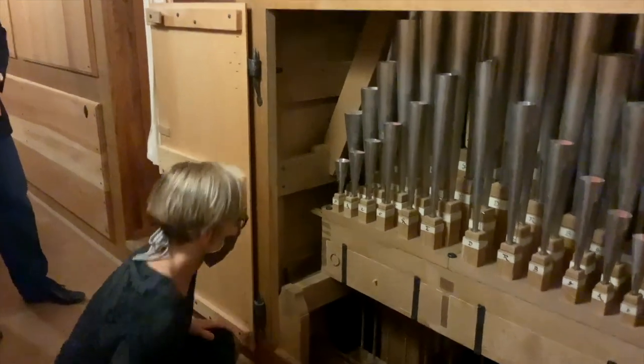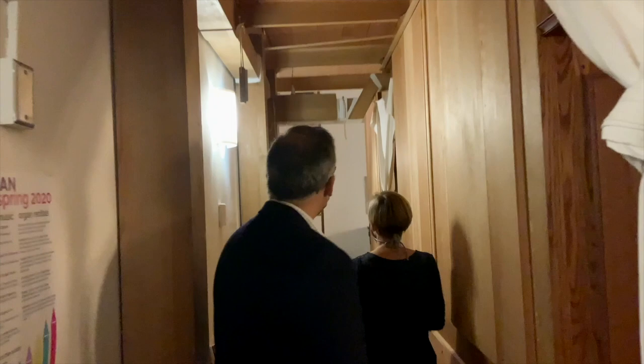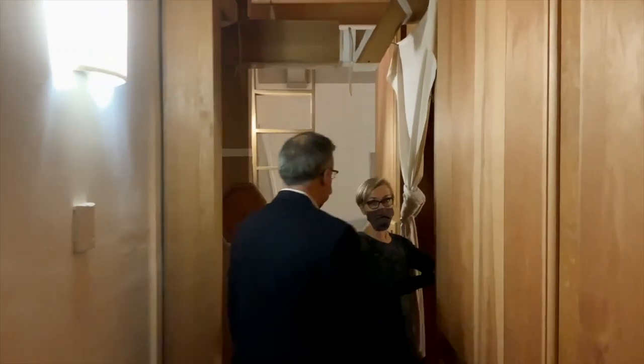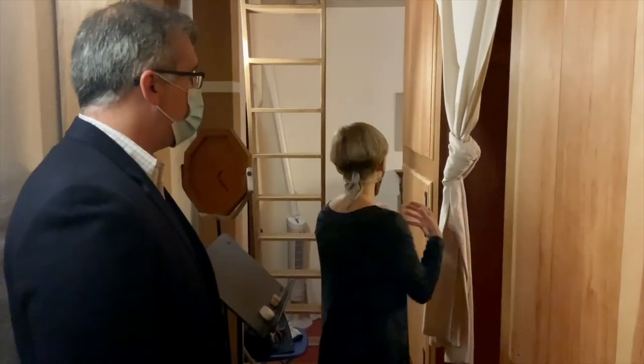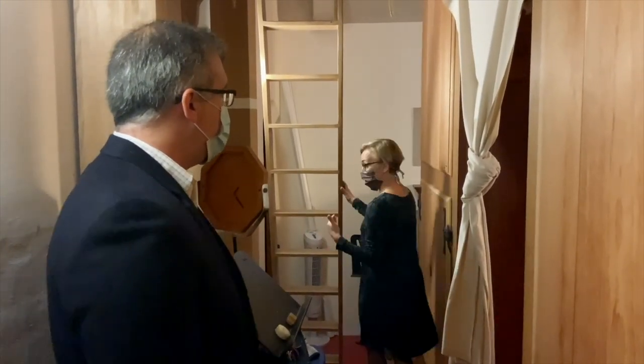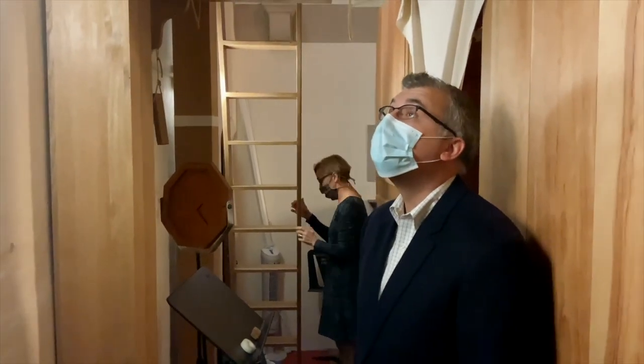So if we go over this way, this is one of the entrances into the console area. There's another one there. But we're going to go past the console and head up instead to the upper level of the organ to have a look inside the Hauptwerk chest.